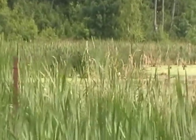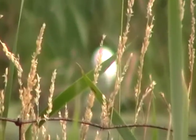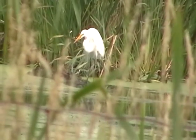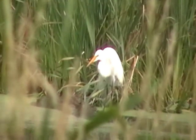See if I can get up a little closer. A little clearer view. Okay. I should do it right there. Look at, he's on a nest. Okay. Now we know what's going on.